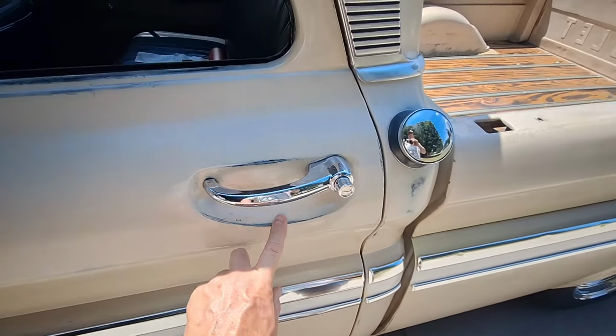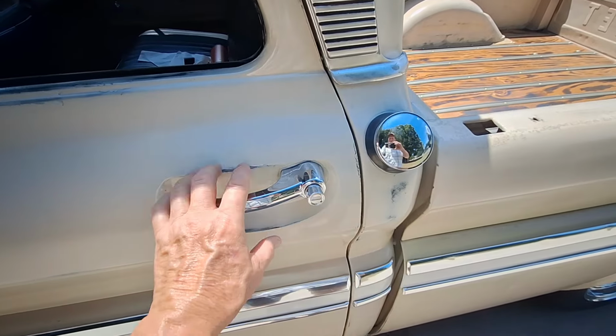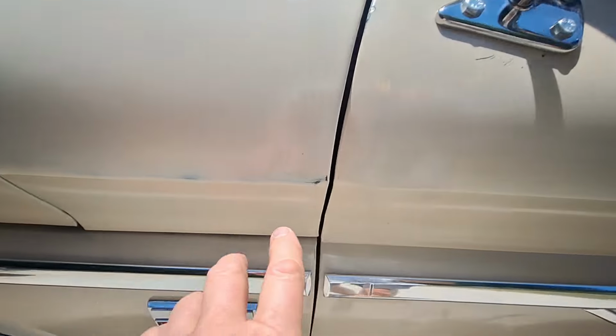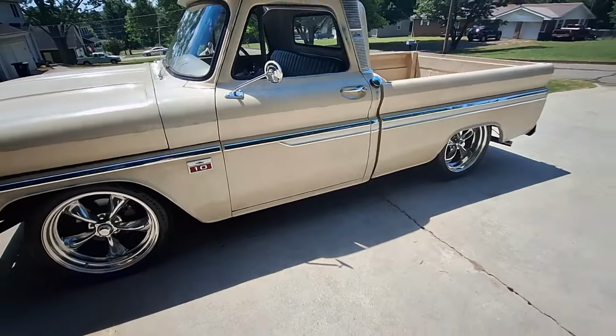I just love this look. Anyway, I put more patina on here and here, because this is the driver's side, right? Where your arm's hanging out. Just stuff like that. I done all this myself. And, okay, with that being said, with what I just told y'all.